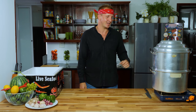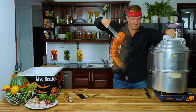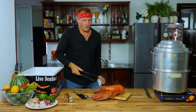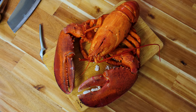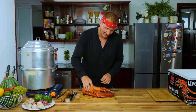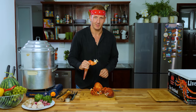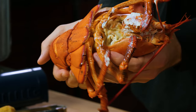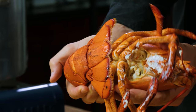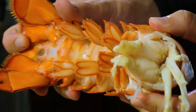Minutes have gone by. Let's check it out. Let's open it up, pull her out, and... It looks done. Lobster, probably cooked all the way. We're gonna start taking this guy apart. First, arm bar. That came off pretty easy. Other arm. And then here, the most prized part of any lobster, the tail. Just give it a little bit of a crack and a twist. And look at that, tail looks awesome.